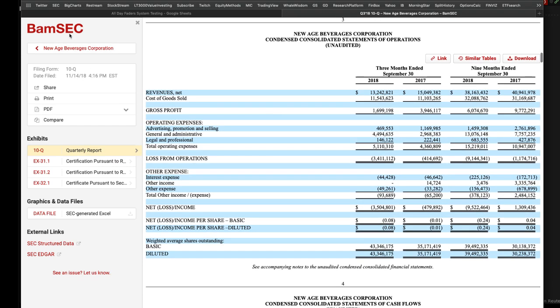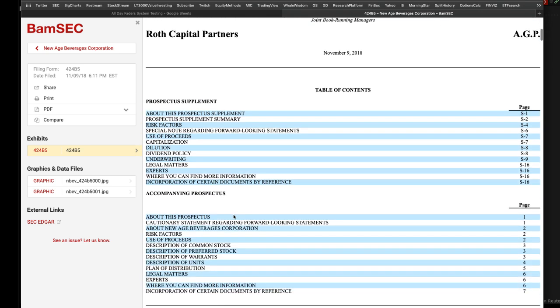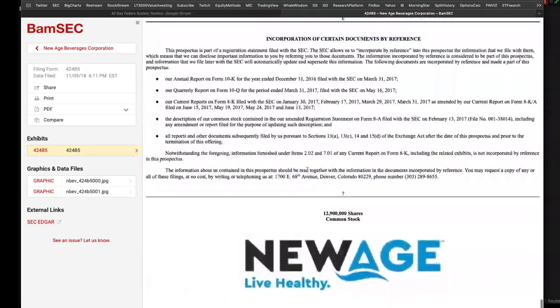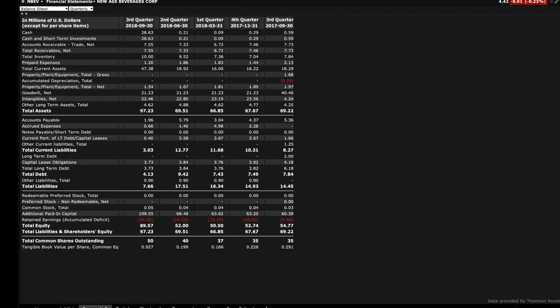So I know I'm going way into this, but let's just see if they can dump any. All right, where did we read that? In here, right? So we're offering 12 million shares. Okay, this is 11/13, and that was November. So now they have a 40-day option to purchase 1.9 million. Go to page 6, where you can find 2 million shares. They had 2 million shares on 11/14.